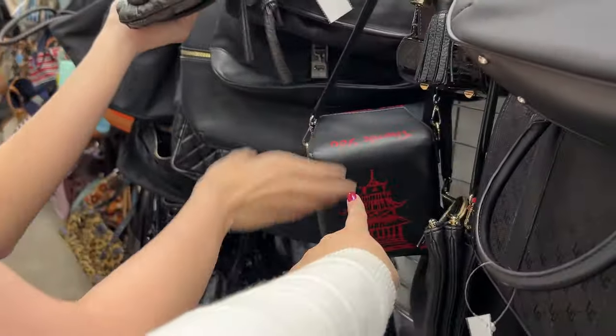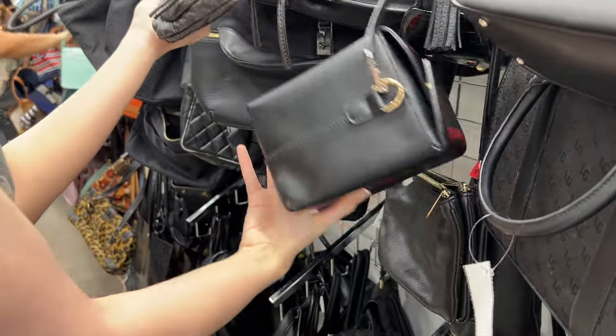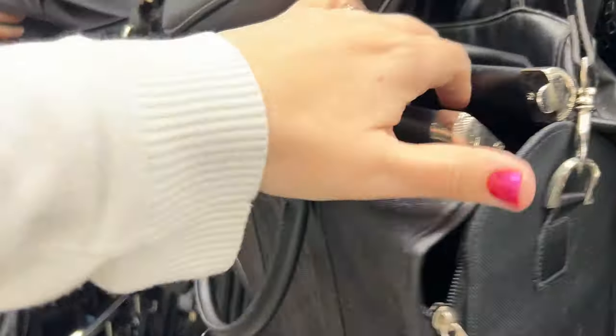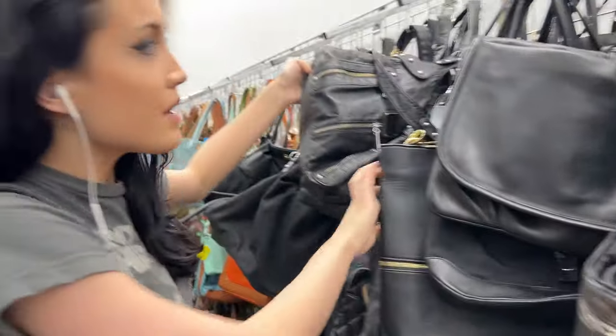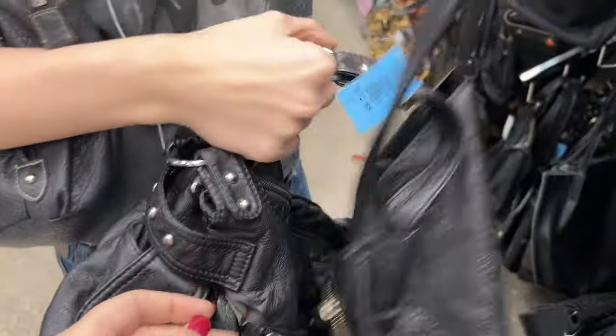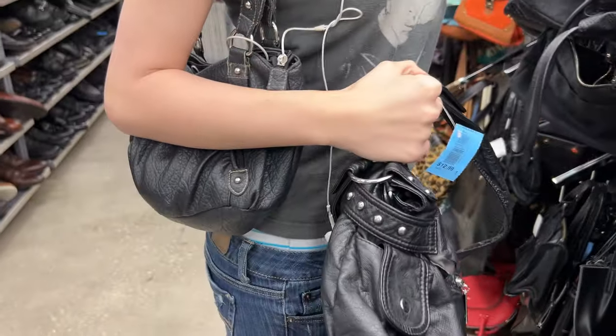Ooh, it looks like a Chinese food box. Oh my gosh, I think one of the Bratz dolls had a purse like this. It's cute. This kind of looks like a camera bag. Now, how much is it? I pick things up. There's one all the time. $12.99. I wonder what stickers are on sale.